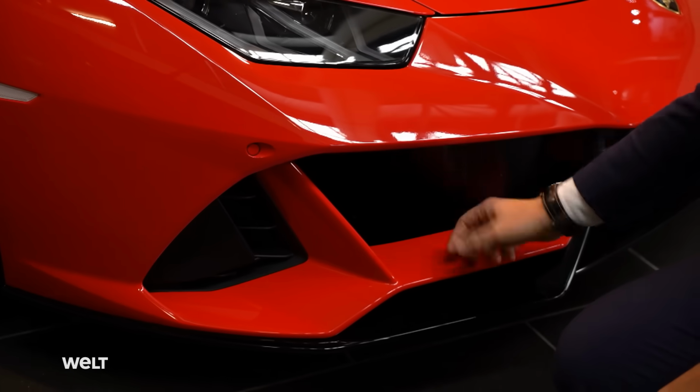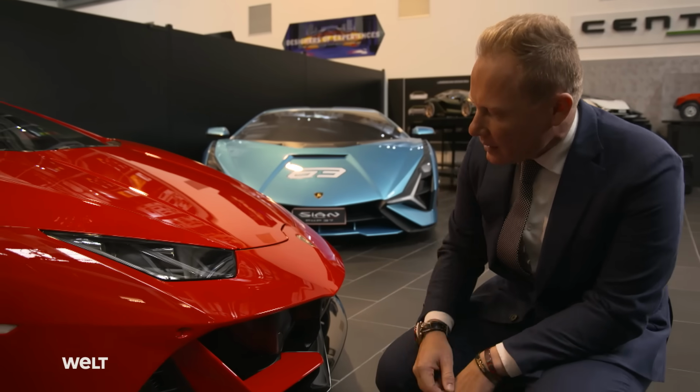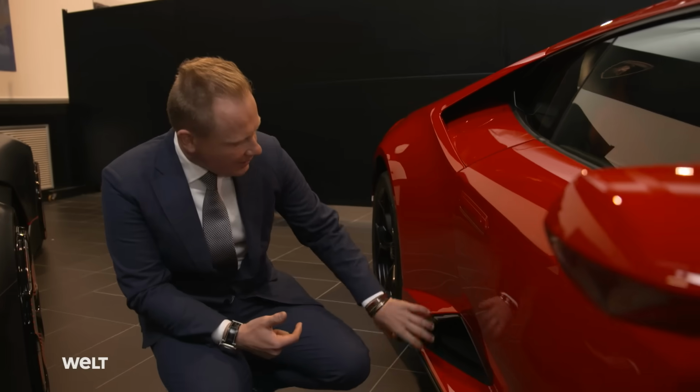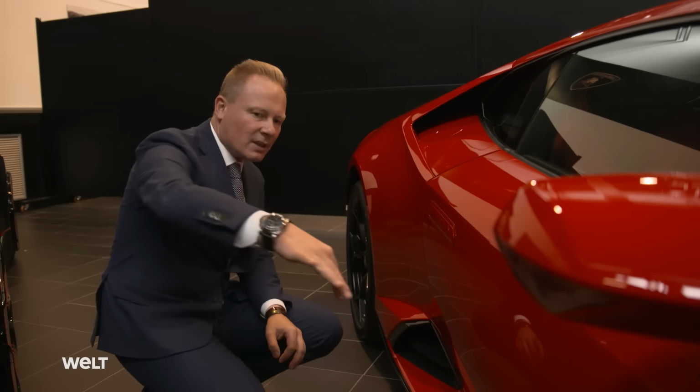We have improved the downforce. We offer the airflow plenty of surface to cling onto to keep the car earthbound, so to speak. The engine has much more power, so we need more intake air here, which is nicely controlled by the air curtain at the front. The airflow clings to the side of the car.